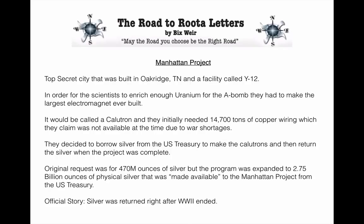The official story, from the government years later when they said what happened, was that silver was returned right after World War II ended. And that story really got me thinking, really? They really invented the most important, valuable, secret military technology mankind has ever known, and then they shut it down and gave the silver back to the U.S. Treasury so it could put it in their vault so it could sit in the middle?